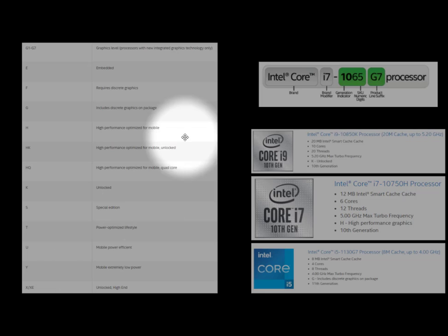What unlocked means and overclocking. Unlocked basically means that it allows you to overclock your processor, and overclocking your processor basically means increasing the speed that your processor works at. As you can see, the speed right here is 5 gigahertz on this i7, 5.2 on this i9, and 4 on this i5. And of course, the higher the gigahertz, the better the processor works. And so overclocking just means you can increase this number over what the limit is, which makes it generate a lot more heat, but can also make it a lot more powerful.